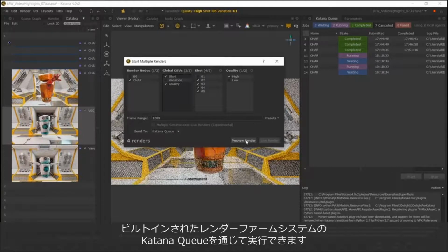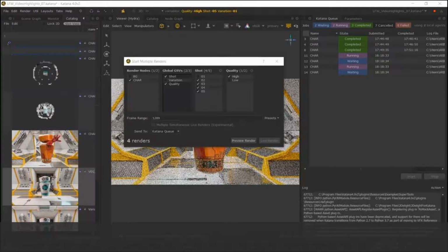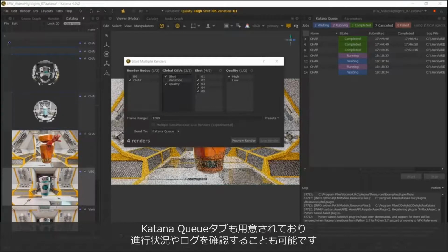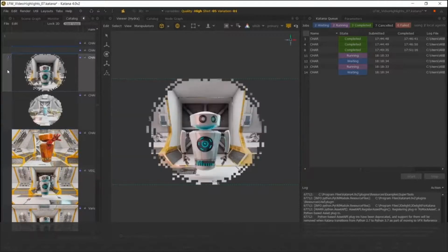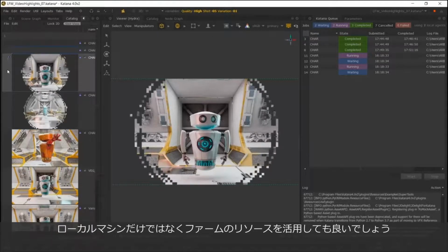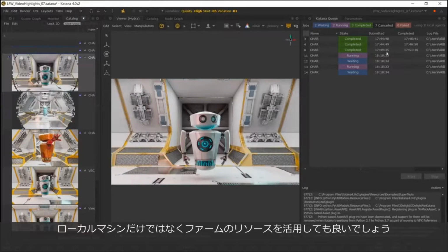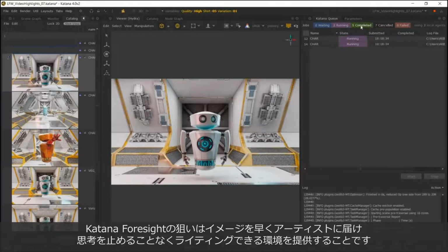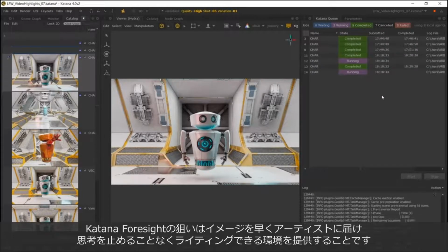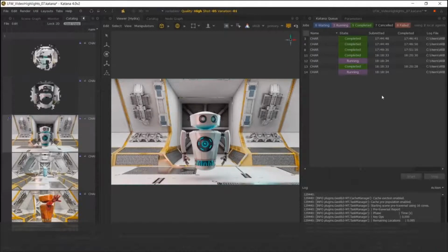You can pass this through the Katana Queue, which is a built-in render farm system, and this has a tab where you can track your renders, you can see their status or find the logs for each one. And this all helps to launch and track multiple renders, not only on your local machine, but also leverage the resources that you might have on the farm. So the aim with Katana Foresight is all about getting images back to your screen a lot faster and to maintain a momentum as you're working on your projects.